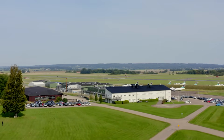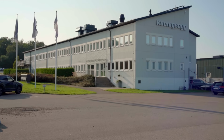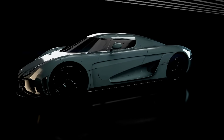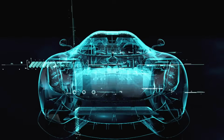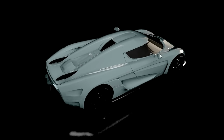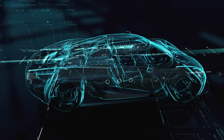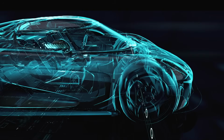In a small town in Sweden lies a clutch of hangars where Koenigsegg builds its record breakers. This plug-in hybrid has a top speed of over 400 kilometers per hour, which it can reach in just over 22 seconds, thanks in part to its lightweight carbon structure. But its more than £2 million price tag puts it out of reach for most people.